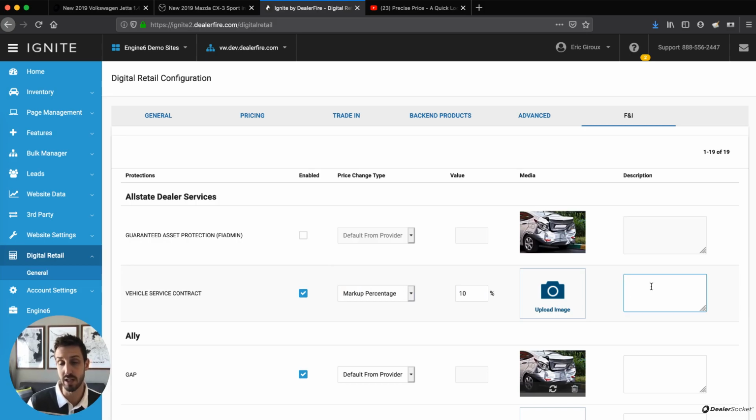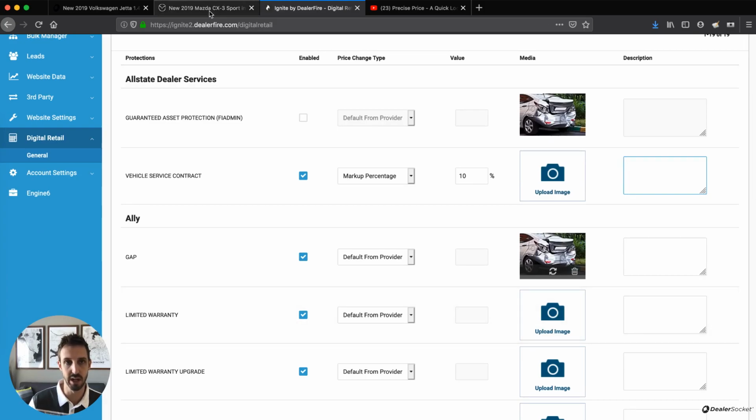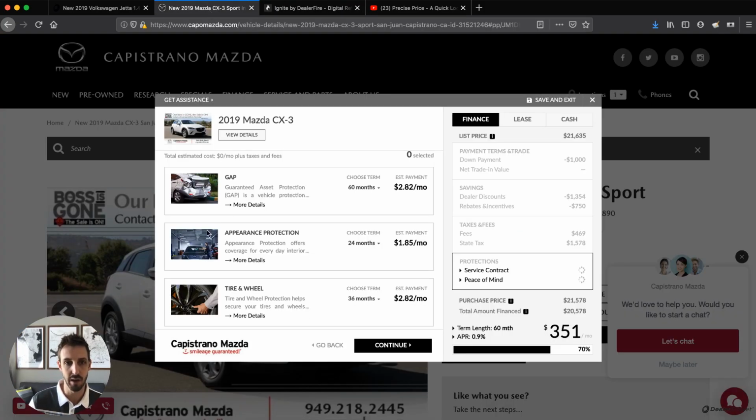Furthermore, I can enter a description that is different from the defaults that are provided. To make this a turnkey solution, you don't need to provide your own descriptions for these products and protections. We'll give you some out of the box, but you have an opportunity to add your own flair. And then finally, you can upload custom media to remove the default icon that we use for the individual protections. And you can see that dealer has done this here. And that is F&I Express integration in a nutshell.